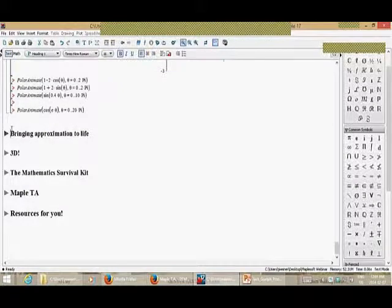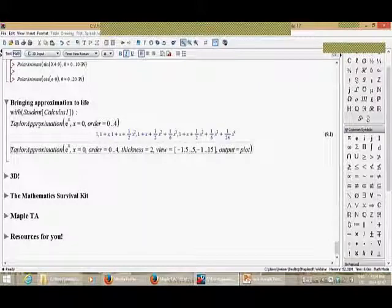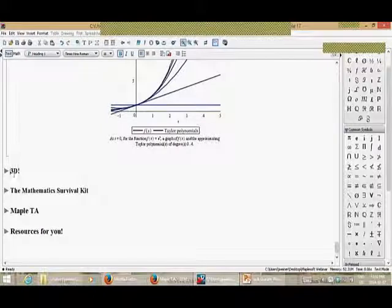Bringing approximation to life. Maple has so much built in that makes things come to life. So, for example, here's the Taylor approximation for e to the x. I've asked for the first few polynomials, 1, 1 plus x, and so on. But again, what I said earlier about the geometry combined with the algebra, there's the picture. And you can see there's the 1, and there's the 1 plus x, and the 1 plus x plus a half x squared. And the more terms you have, the closer and the longer it stays to the actual curve. And it just brings it to life in a way that you couldn't do easily in the days when I took calculus a billion years ago.